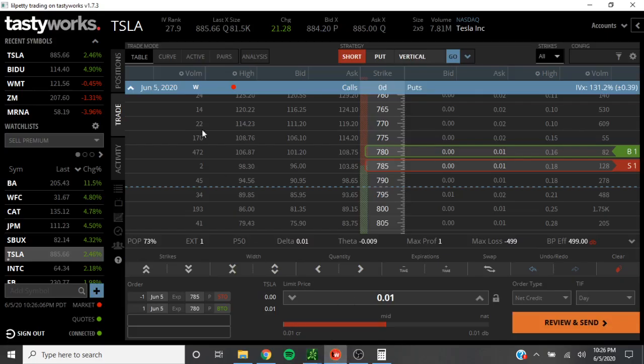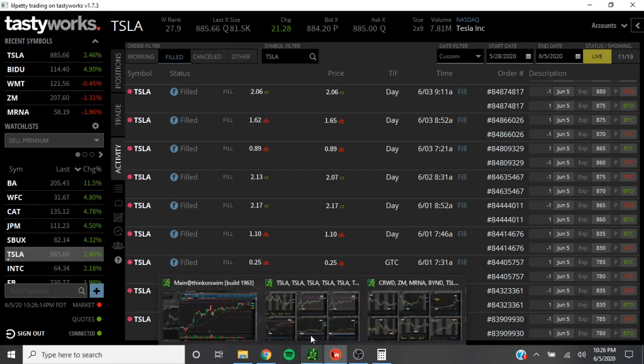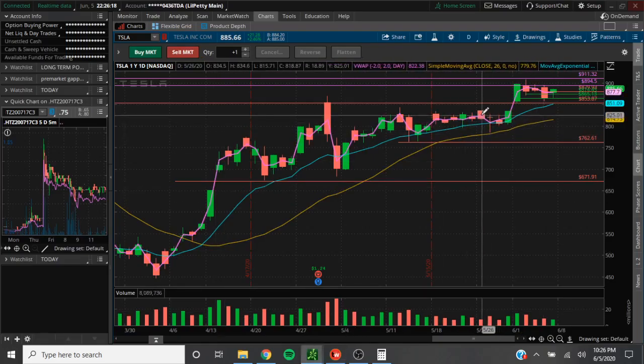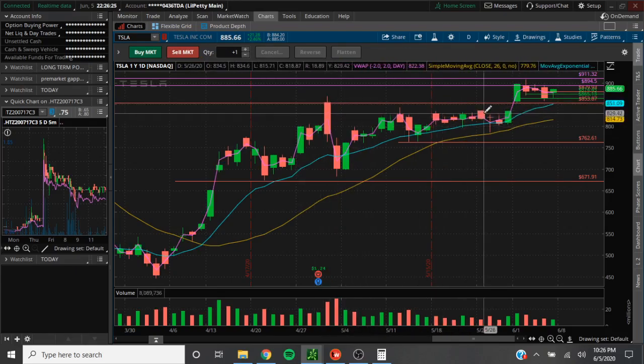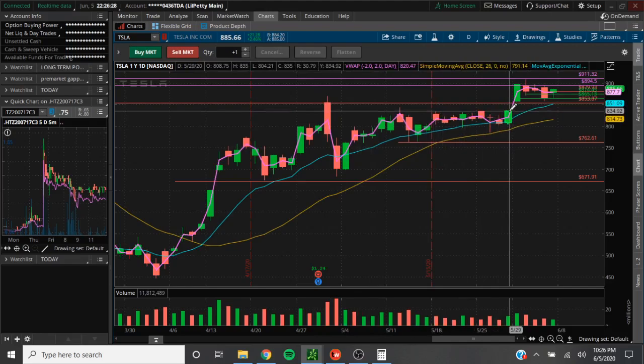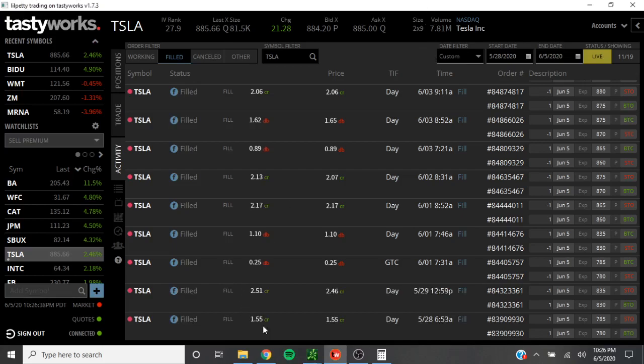So what we did the next day, let's go to the activity. We ended up selling another one. So what we did was we sold one closer because I'm looking at it like, okay, the stock is bullish. We can probably pivot up above this range. We've come up to this range and we have been testing it. So what happened was we ended up selling an 835 and an 830. So we sold one closer. And when you sell closer, so let me go back to right here. So right here, we sold the 835 and the 830. So this was on the 29th on Friday.